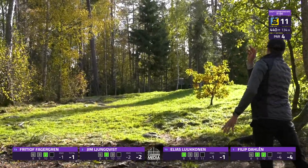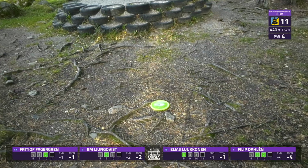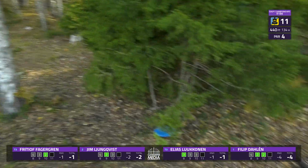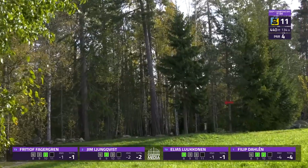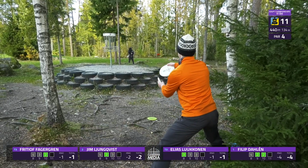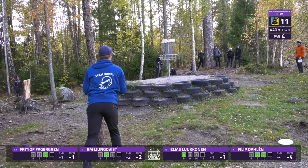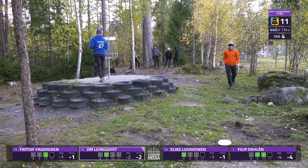Fritiof making progress as Filip can see the basket from there and almost puts another one in. Tree kick kind of pushes Elias a little deep of the basket. And just as I thought, Jim was a little too far right, so having to really finesse something by that Mando. Able to save his par though, left side.